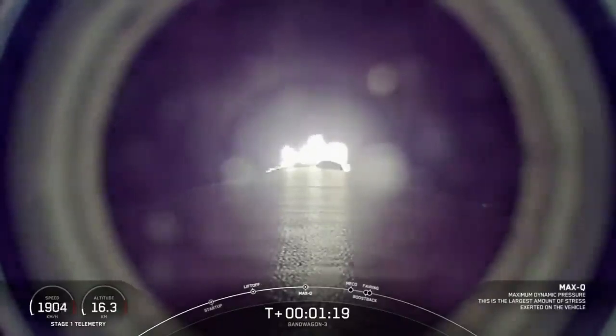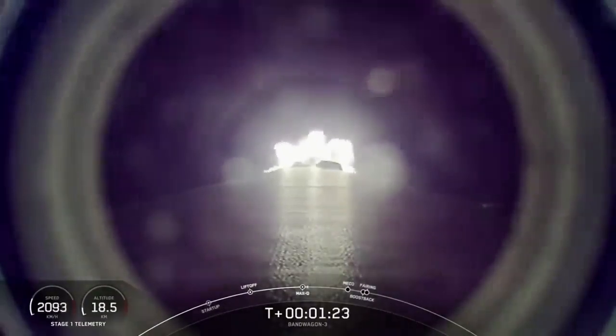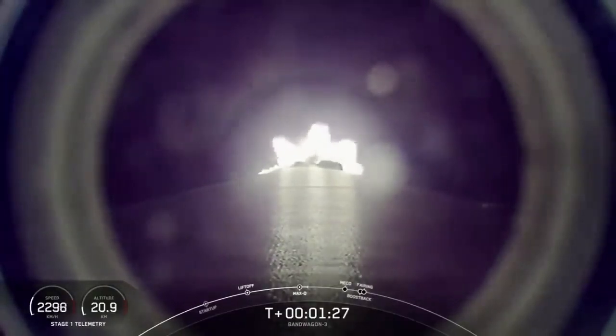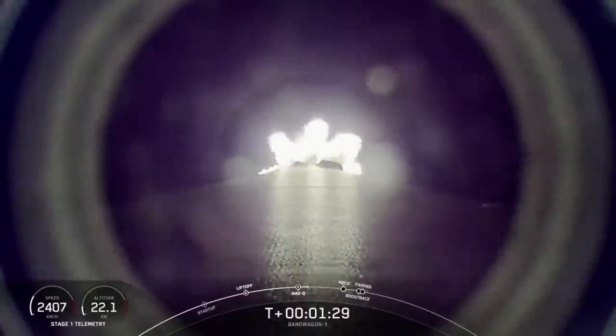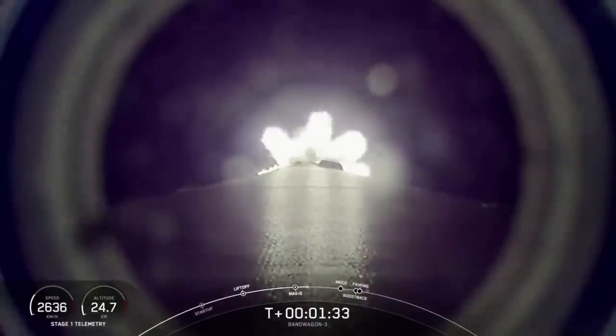And there we heard that call out for max Q. Now coming up shortly, we're going to have several events happening in quick succession. First will be MECO, or main engine cutoff, where all 9 Merlin engines will shut down in preparation for stage separation, which is where the first stage separates from the second stage.